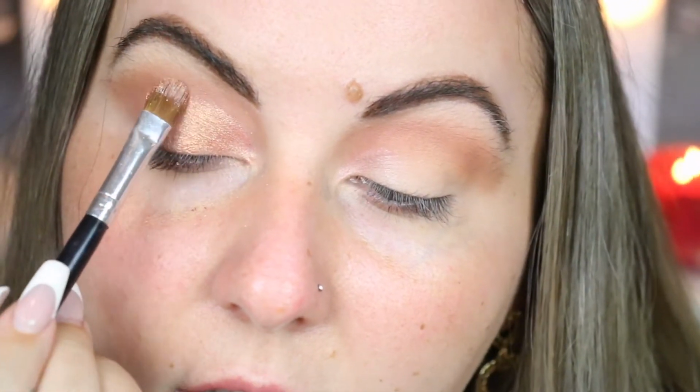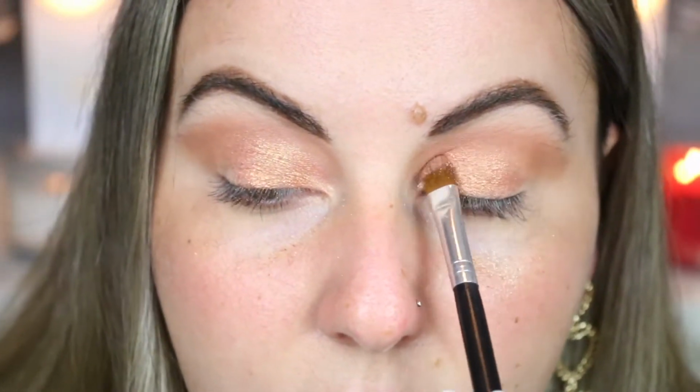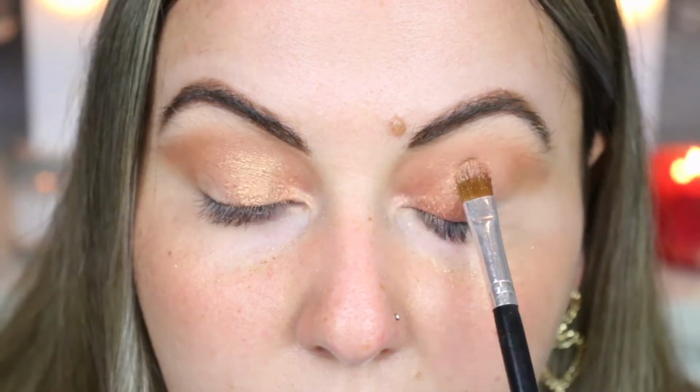Okay, next we're gonna go in with Love the Bun You're With, which is a really nice gold shade. We're gonna lower the brightness on my camera, see if you can see it a little bit better. So far, I mean, it's applying, but I don't know. I needed a lot of Fix Plus, and now it's getting a little weird.